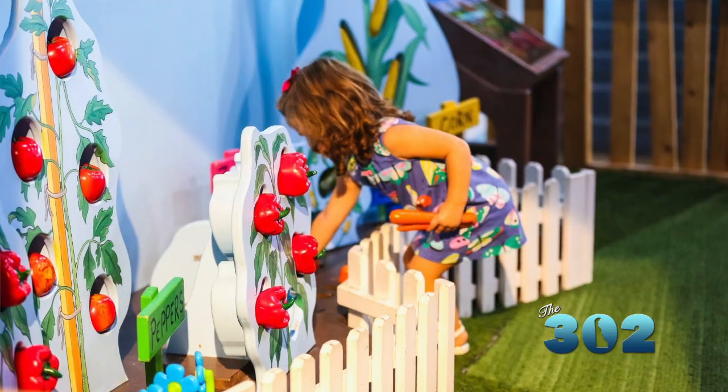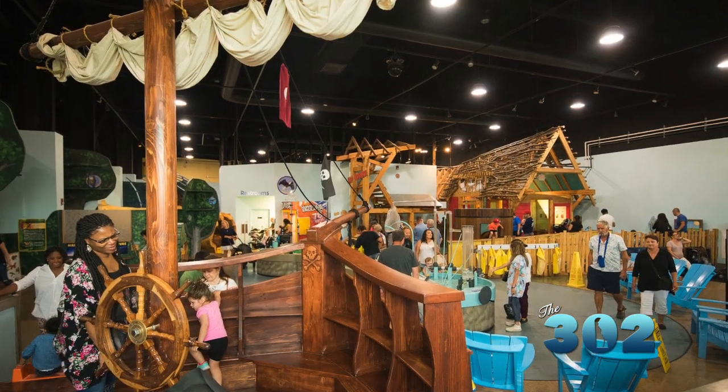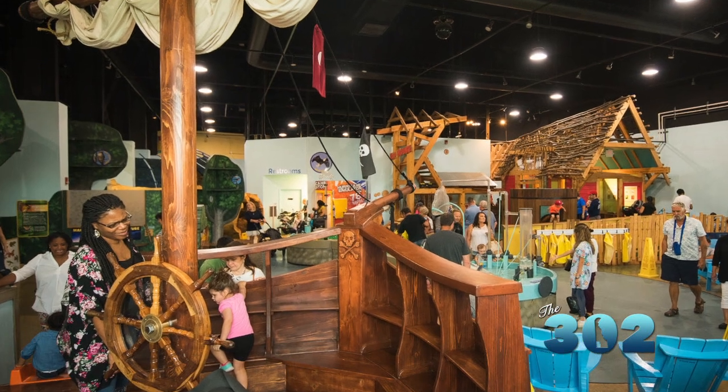And everything here is hands-on. Little kids are touching everything, and that's the whole point, I guess. So they can touch it, they can feel it, they can use it, they can play with it, and they remember and they learn at the same time.